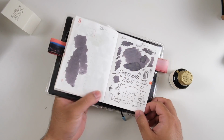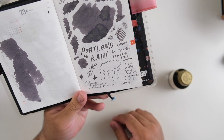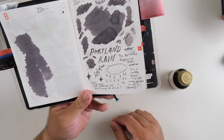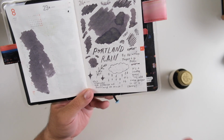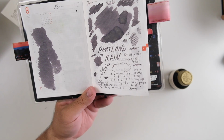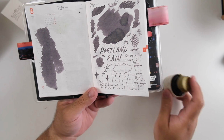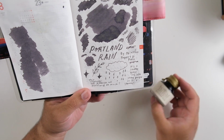I think I love any cool toned grays. I actually love Pilot Iroshizuku, and I love Sailor Ink Studio. I love 123 and 224. Those are two of my favorites. Okay, I'm just going to say they're in my top Ink Studio inks. My brain kind of malfunctioned over there, but this is really nice.